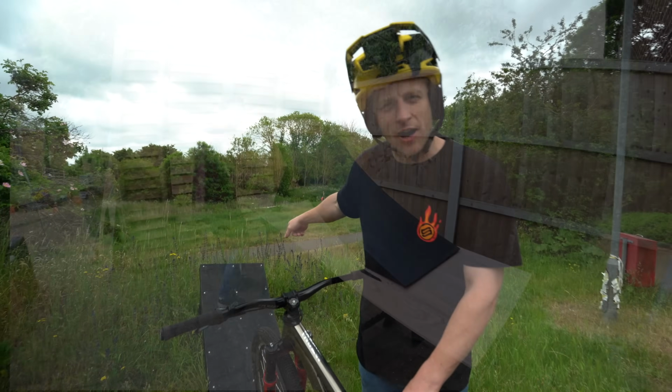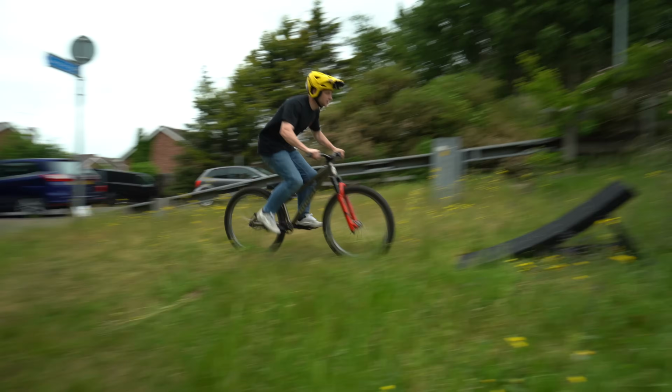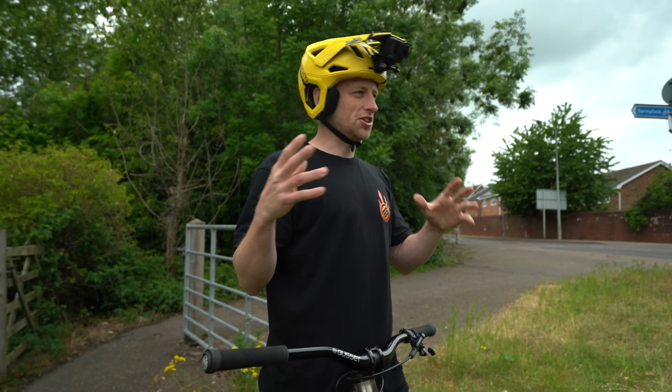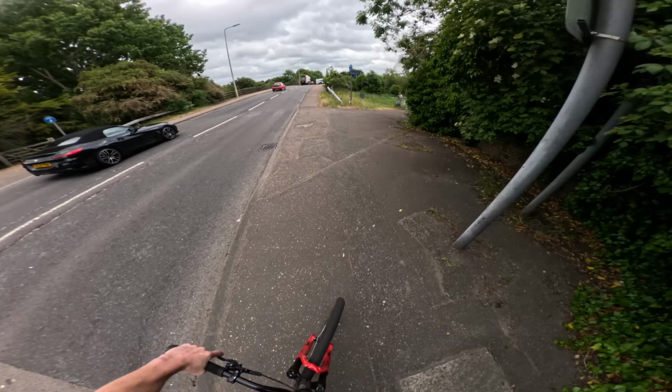I'm going to give it a little test run and then we'll get a backflip on it. Such a cool little wedge that. It's so steep. It's kind of hard to do anything on it other than a backflip, which is what it's intended for, and which I'm about to do right now.